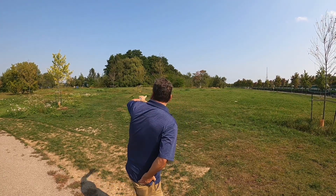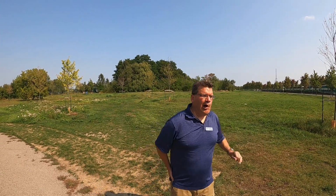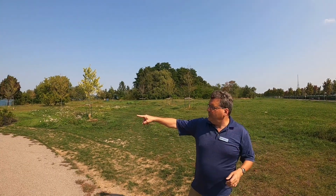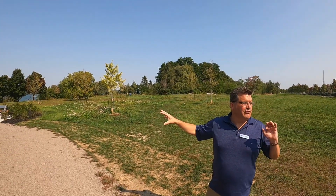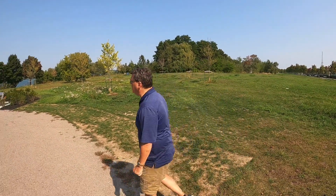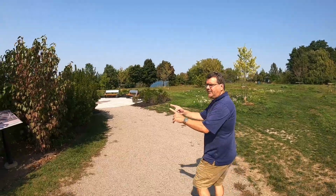So all these trees here have been planted for the 100th anniversary of the Canadian Air Force. So we're actually going to go to the Air Force Memorial that was just put in, because this is the 100th anniversary of the Canadian Air Force. Right up here. And you'll see there's plaques.